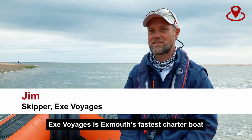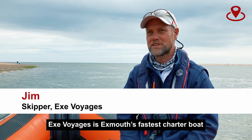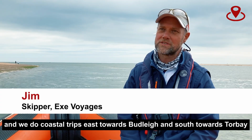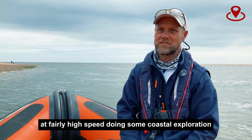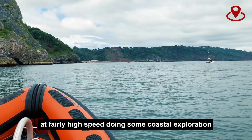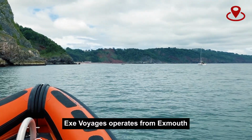Exe Voyages is Exmouth's fastest charter boat, and we do coastal trips east towards Budley and south towards Torbay at fairly high speed, doing some coastal exploration. Exe Voyages operates from Exmouth.